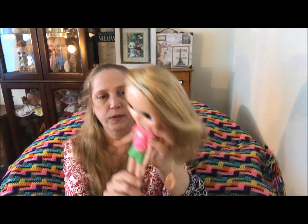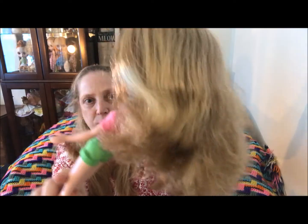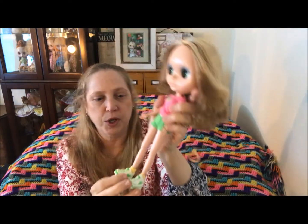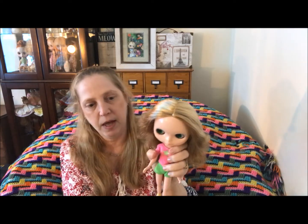So she came with this little shirt, this t-shirt. It's all Velcro in the back, and these shorts, which have a little lace detail on the top. These shoes and socks. And honestly, if I didn't have these socks on, these shoes fall off of her. They're very cute, but I think she has a little trouble standing in them.